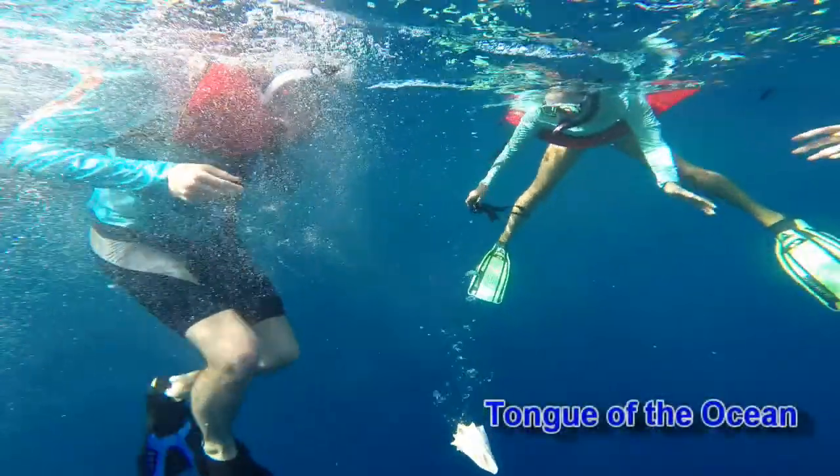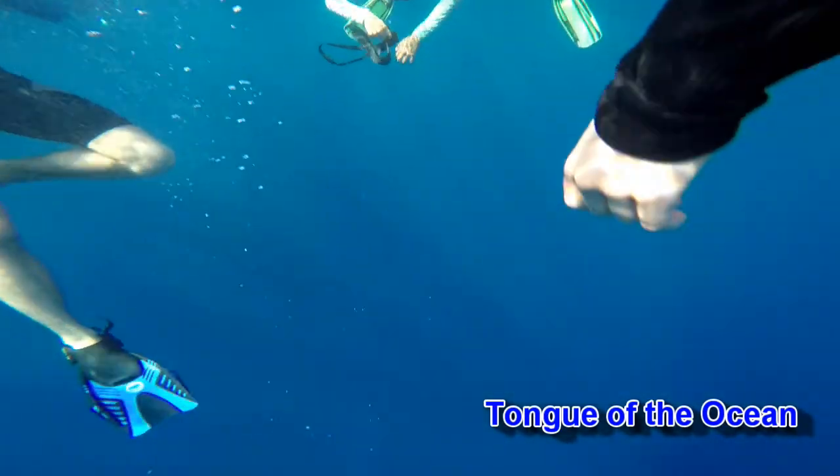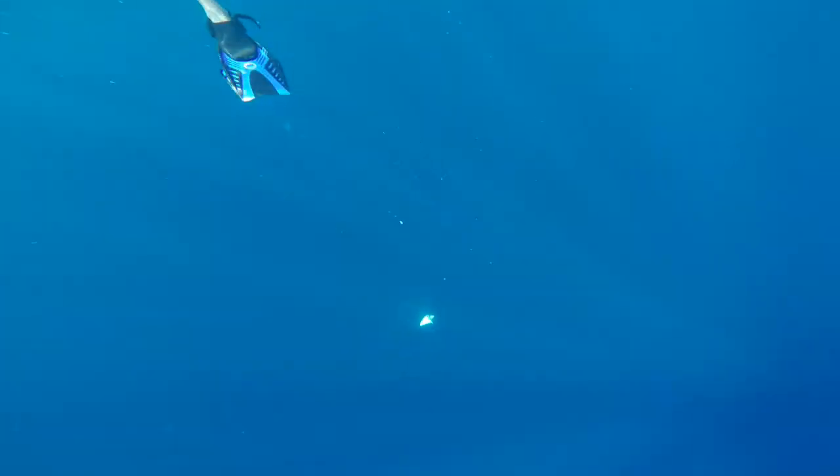Yesterday we went to the Tongue of the Ocean. It was really neat to see how deep it was. You could not see the bottom at all. You dropped conch shells down and just watched them go down, and then you never see them again, because the Tongue of the Ocean is so deep. It was very neat to see the difference between the other spots we were snorkeling and this one, because you could actually see the bottom there, compared to not seeing anything but blue.